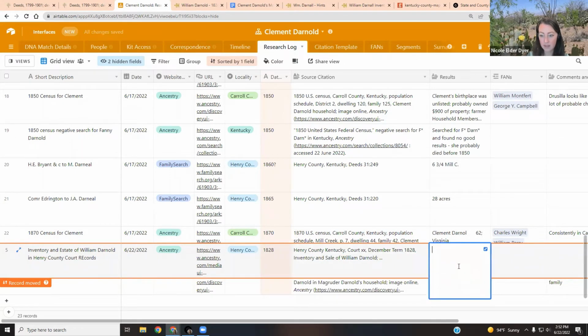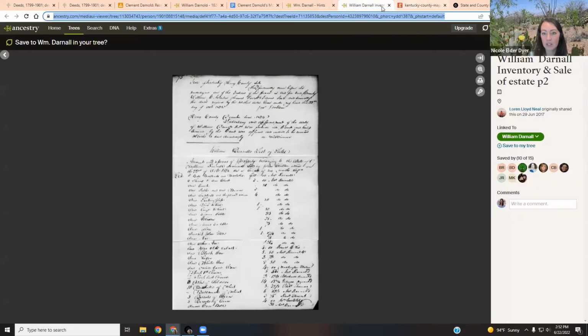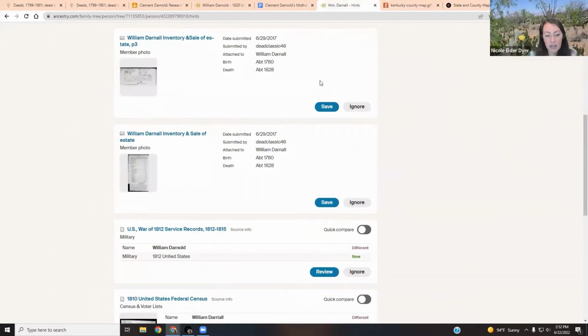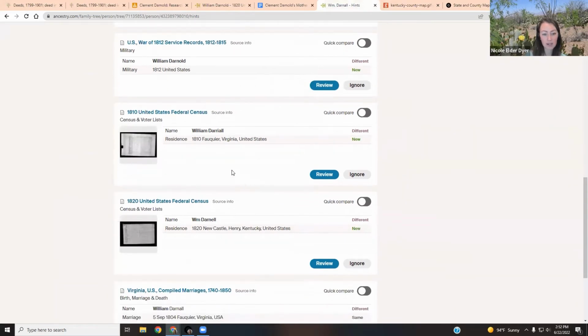And it didn't say Clement's name in there, did it? I didn't see it. I don't remember Clement's. Yeah, it just said William's estate sale included Mrs. Darnold, Blackwell Darnold, and others. All right, great. So cool. We've logged that for now. And then scrolling down the hints, we were looking for these two census records, and here they are.